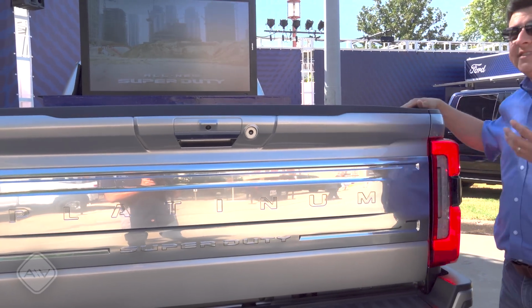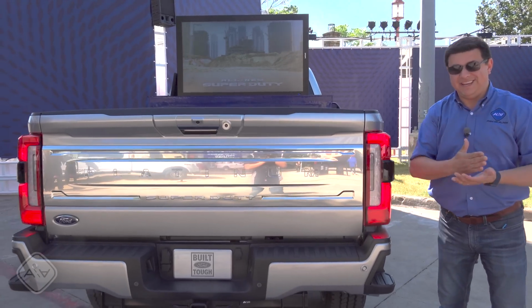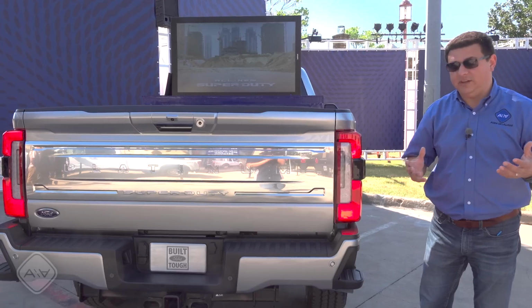And we have autonomous steering, so that way the vehicle can actually guide you back to your trailer and make sure that the hitch and the ball are aligned. Some really cool features for trailering.